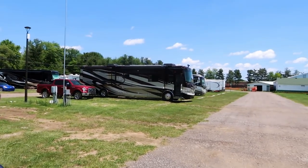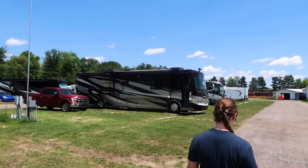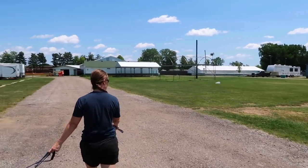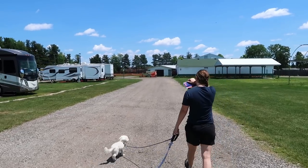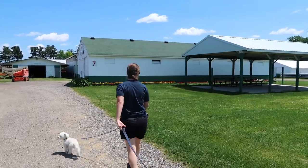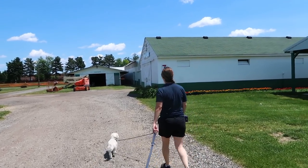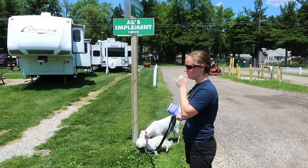Yeah, as you can see, this campground accommodates all different kinds of rigs, from the largest Class A to the smallest pull behind. But Courtney just said that they do not allow tent camping, interestingly. And by the way, if you're one of those who utilize Planet Fitness, there's one less than a mile from the fairgrounds, which is super convenient.